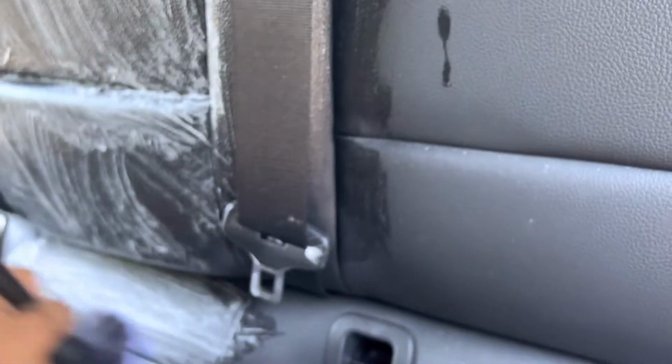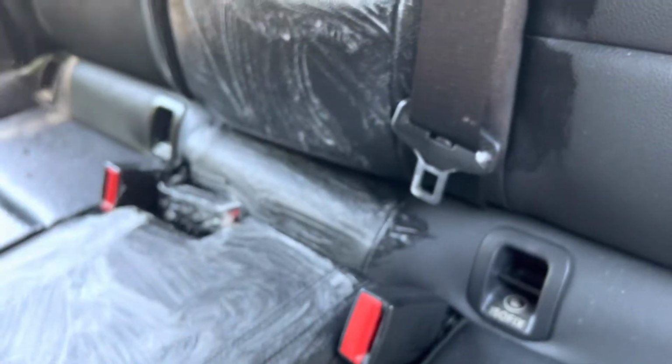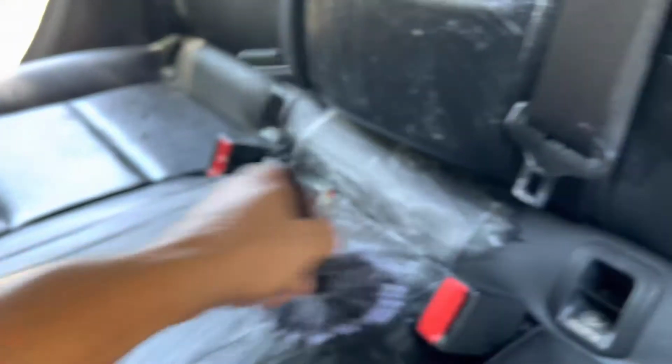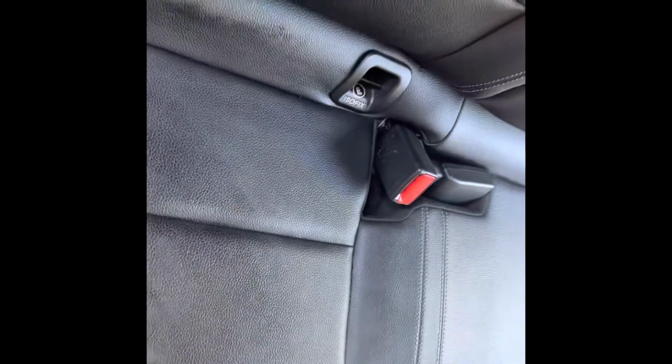Y'all see how I'm agitating it in there good? I go section by section. Wiping them down now, y'all. See, I can clean up seats all now.